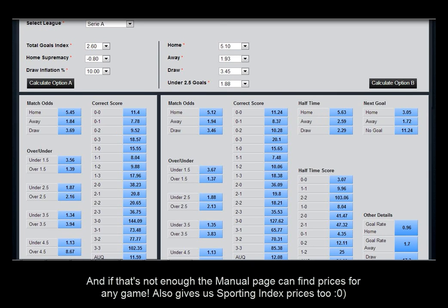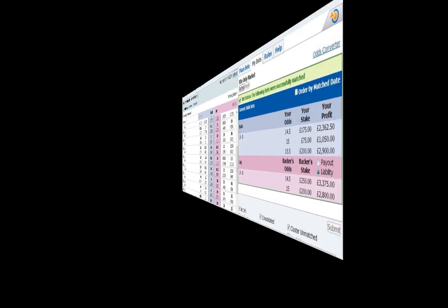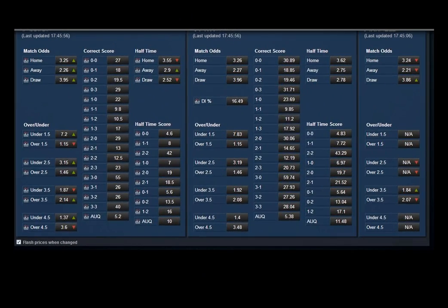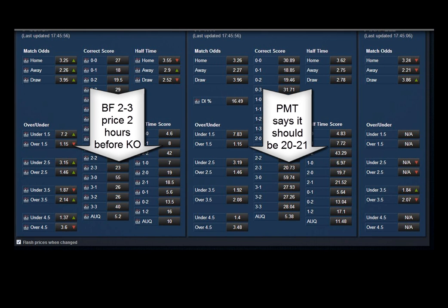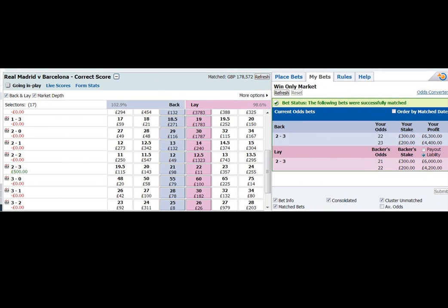The manual page is used to find Sporting Index prices and to find games not covered on the automated page. The automated page lists 5 games at any one point, all the most liquid games, and once one of those goes in play, it's replaced by the next most liquid game.